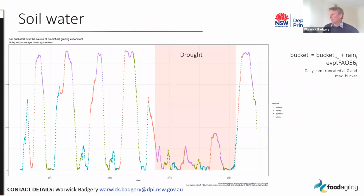This is just a bit of an example. We use a very simple bucket for rainfall availability in this machine learning model. And this shows an example of how that bucket represented the drought period that we experienced recently, from 2018 up to when it broke just at the beginning of 2020.